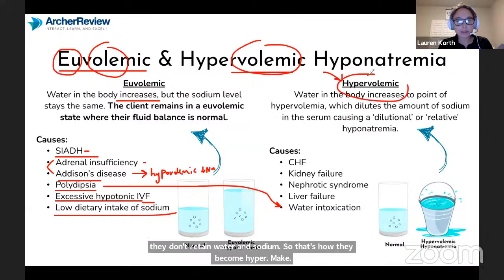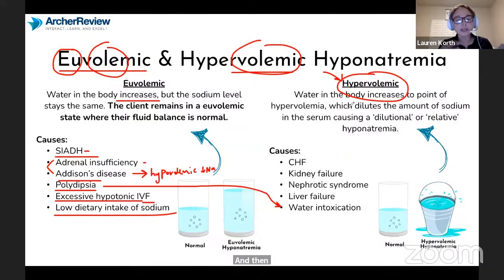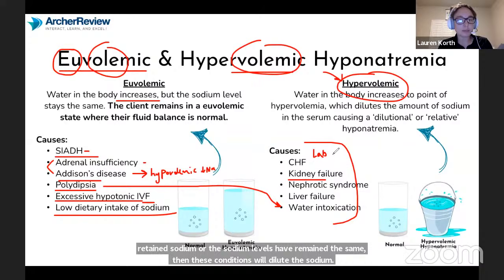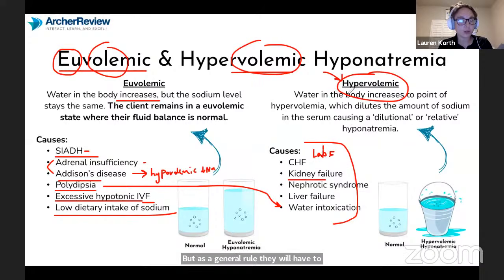And then hypervolemic hyponatremia, this is where you really have to know their lab values in order to say where they're at, because sometimes these can flip the script and cause hypernatremia, like kidney failure sometimes does. But if we are just retaining water and they haven't retained sodium, or the sodium levels have remained the same, then these conditions will dilute the sodium. But as a general rule, they will have to give you some labs in order to know that they are low in sodium, because these won't always cause hyponatremia. So that's a word of warning.